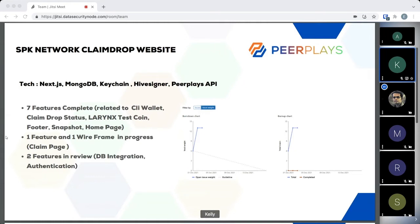This small portal will be using Next.js and in some cases MongoDB. And since the first deployment is focused on Speak and the Hive blockchain, we're using Keychain and Hive Signer for logins, and the Peerplays API will be used for the final provisioning of Peerplays blockchain accounts. So the detailed summary is given.